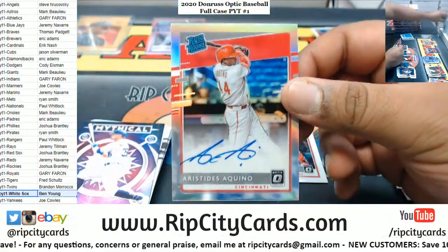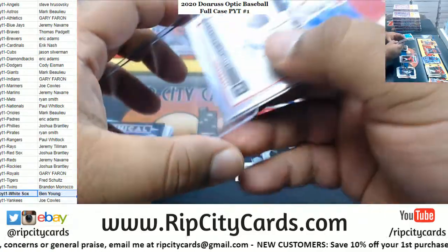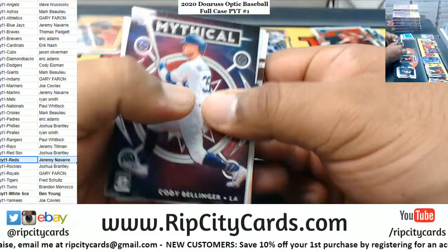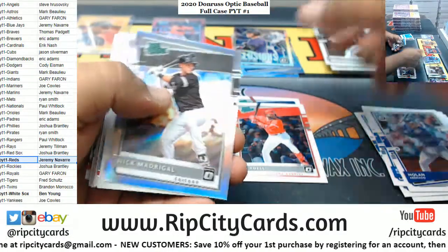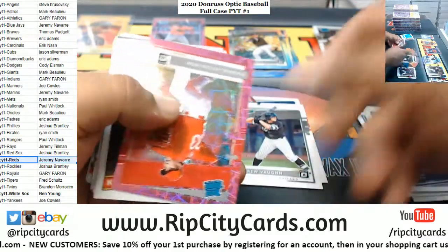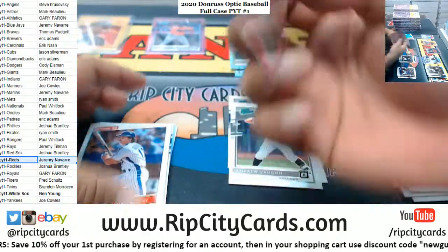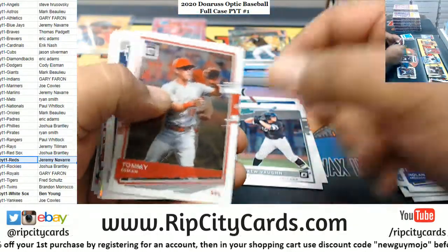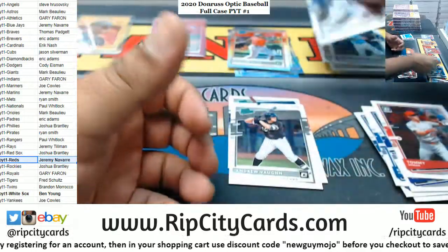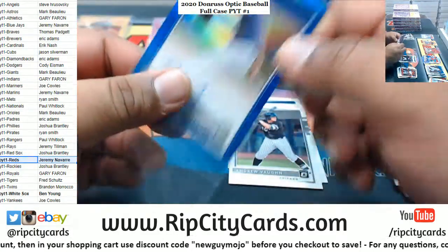We got Aquino with the on-card rated rookie auto for the Reds. We got Kwang Hyun Kim, Cardinals rated rookie to 199. What do they call that? Like lasers or something? To 75. Oh, this might be a hot box right here. Third autograph out of the box.